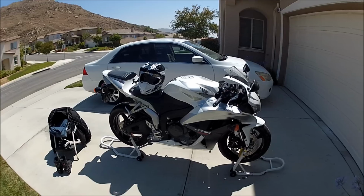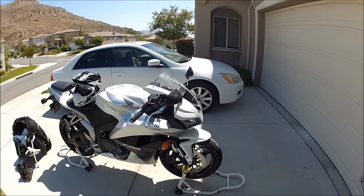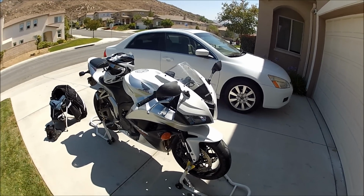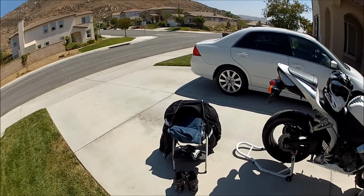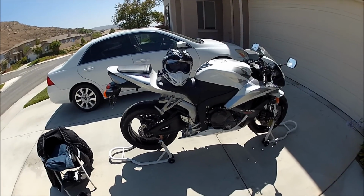So yesterday, it was supposed to be just a joyride up to Lake Arrowhead, just to hit some twisties and stuff. Never been up there before, but on Google Maps it looked like some nice roads. So it was just taking it kind of easy. Didn't have my full set of leathers yet, was actually going to get that next week. So we're just checking out some roads.